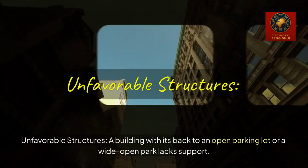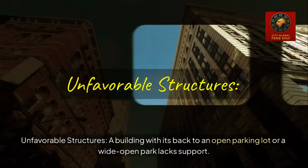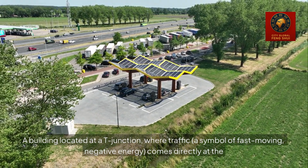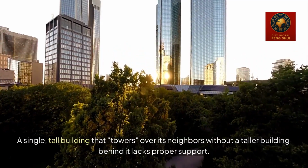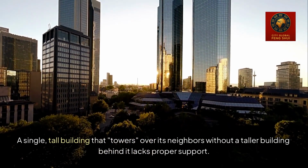Unfavorable structures. A building with its back to an open parking lot or a wide open park lacks support. A building located at a T-junction, where traffic, a symbol of fast-moving negative energy, comes directly at the entrance, is also considered unfavorable. A single tall building that towers over its neighbors without a taller building behind it lacks proper support.